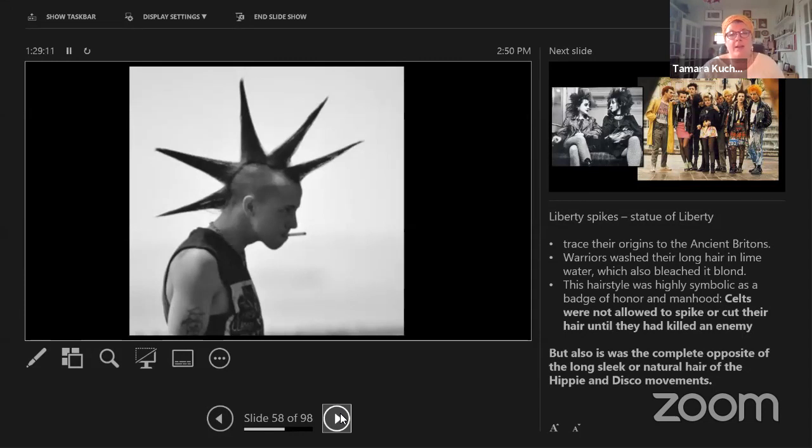Here we have the spike hairstyle called Liberty Spikes, and they're called Liberty Spikes because they reference the Statue of Liberty. Interestingly, Liberty Spikes can trace their origins to the ancient Britons, whose warriors washed their hair in lime water and also bleached it blonde in order to gain these spikes. It was a hairstyle that was highly symbolic as a badge of honor, because Celts were not allowed to spike or cut their hair until they had killed an enemy.